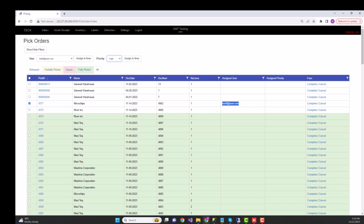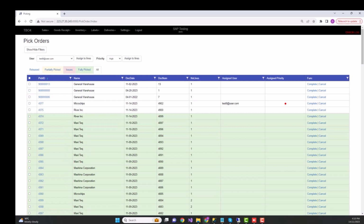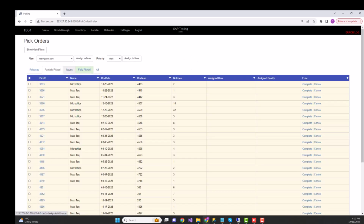If I want to set it as a high priority, I can choose the pick ID and then assign it to lines by choosing the priority, and then it assigns the priority to the pick as well. So as you can see, the priority comes to the top, which is the pick ID for 4377. There are different tabs here where you can navigate to see the different statuses of the orders in the warehouse.